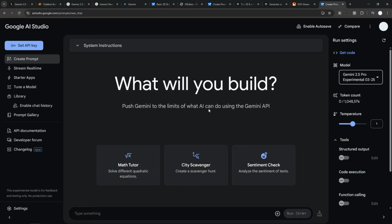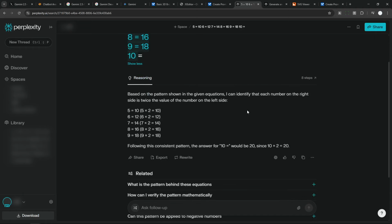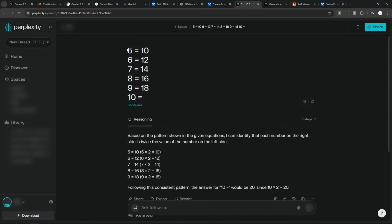All right, I want to do some tests here because I have sent this prompt for testing to Claude 3.7 Sonnet Thinking via Perplexity. This is a simple test that I often perform in various AI models, and 100% of the time they are giving me the wrong answer. This is a question that always throws off AI.